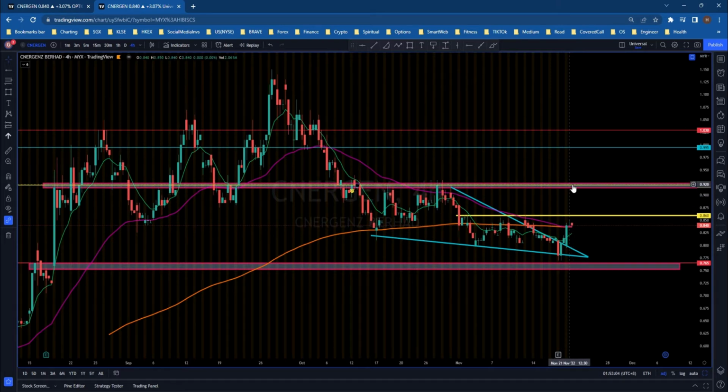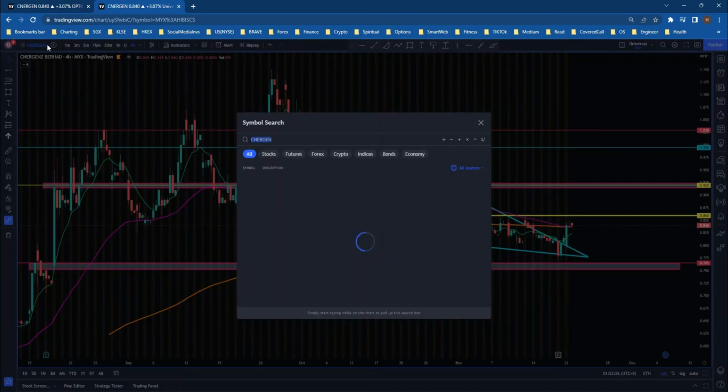If it breaks 920, it goes on to another level. But I'm telling you, you can exit at 920. 920 is the best place for you to exit. From there on, if you want to let your profit run, then it breaks above. And then let's move on and take a look at some other stocks.